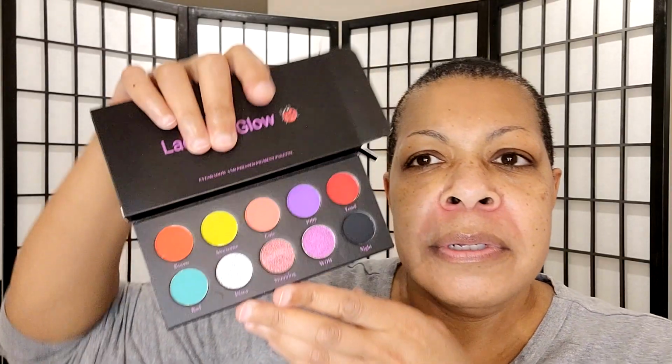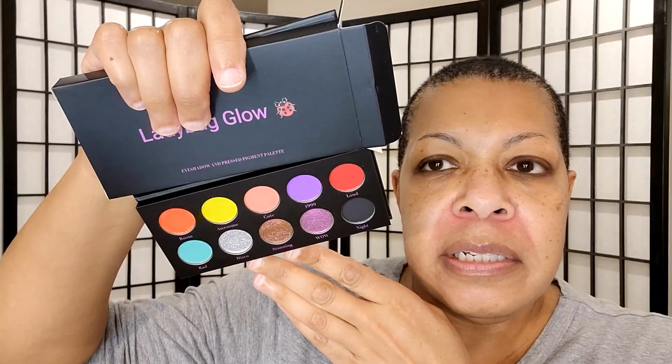So let's open this up. I am wondering, is it the entire palette? So this is the box. This is the palette, which looks like the box, and so that's really cool. Oh, she did put the whole palette in here. Yes, I'm gonna have to figure it out. This is pretty, and it is really colorful.